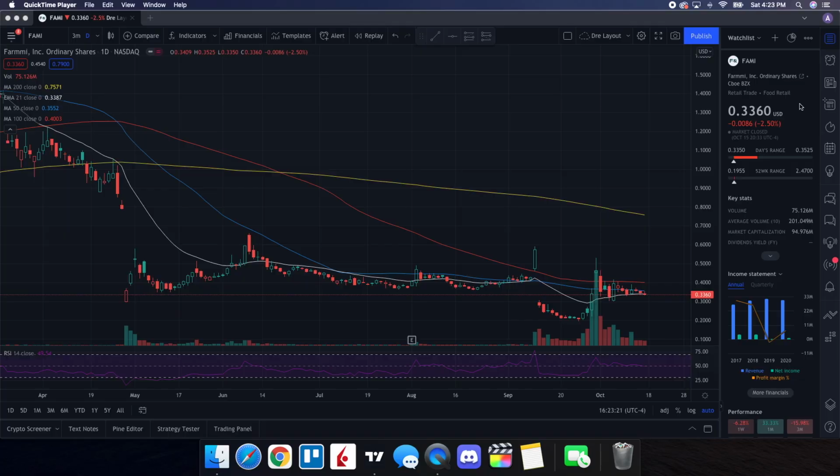So we're going to do a technical analysis for FAMI. Let's see how it performed on Friday. So it ended up closing at 33 cents, being down 2.50%. On the low, it tested 33 cents, and then on the high, testing 35 cents. When we take a look at the volume stats on the day, you can see we traded 75.126 million shares, and then the average volume over 10 trading days being at 201.049 million shares. So we did have well below the average when it came to volume, but I still feel like we've been holding up very well.